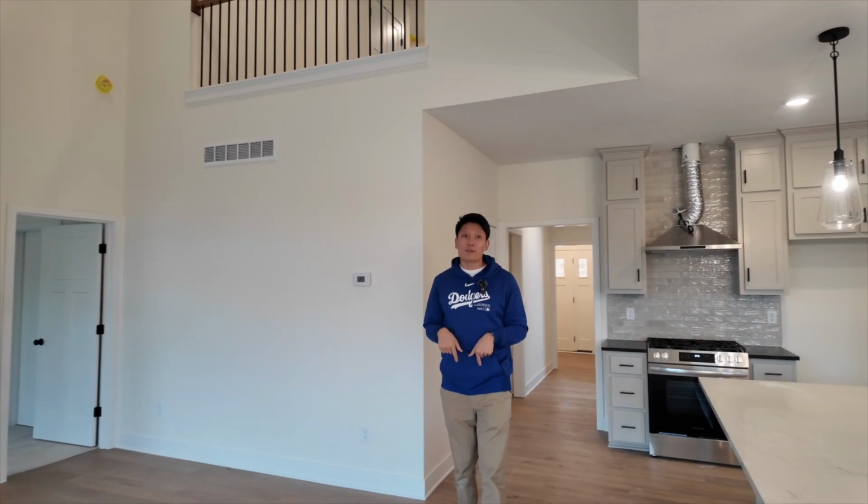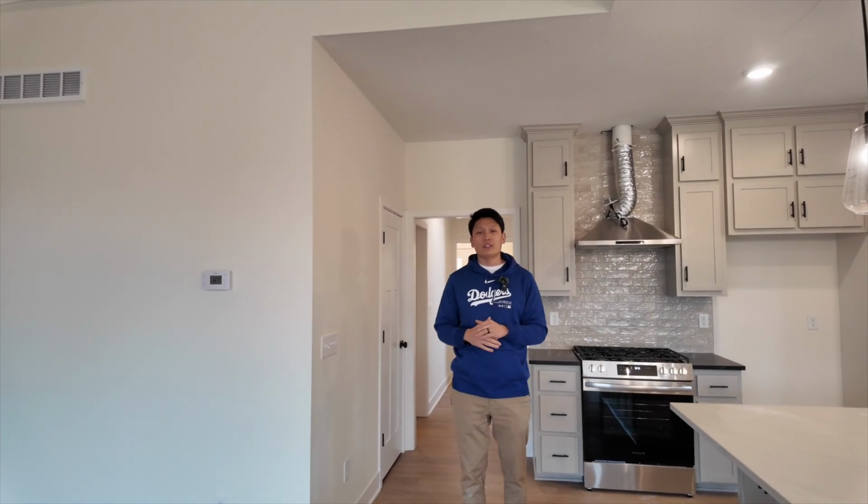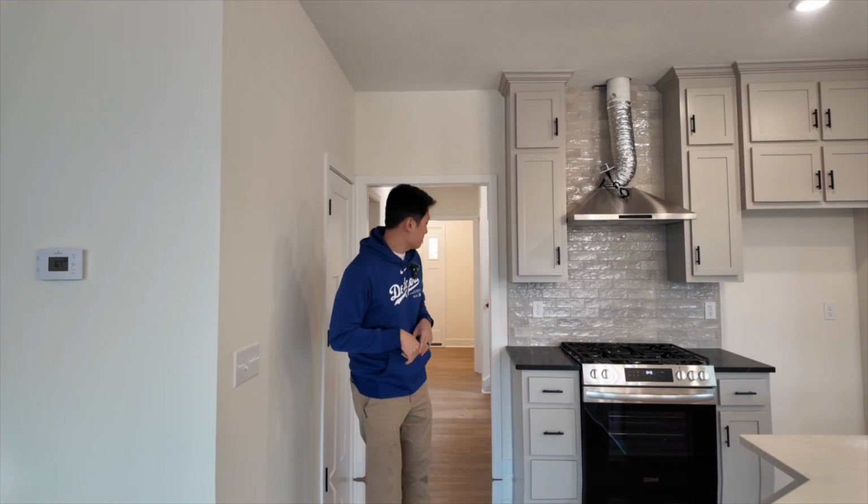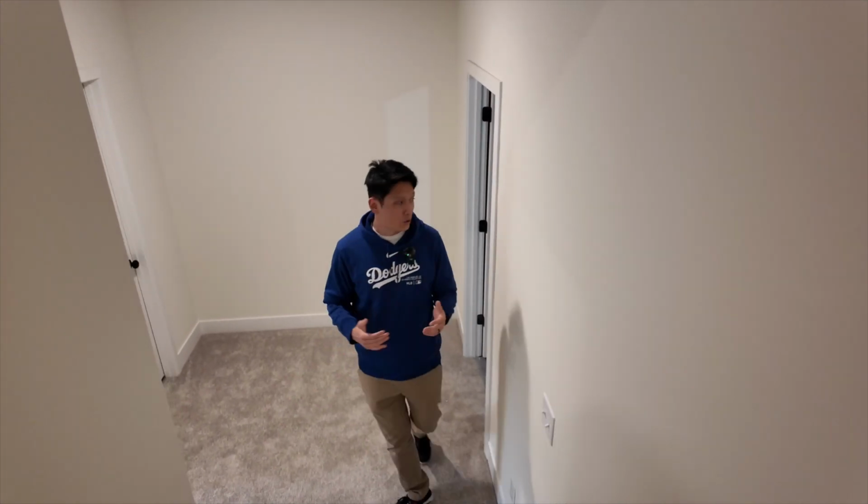Let's go down to the basement first, and then we'll head upstairs and see the rest of the house. Again, this house has 5 bedrooms. 1 bedroom is actually in the basement. And the basement in this one is mostly finished. So you really don't have to do anything but move in and begin to enjoy the house.